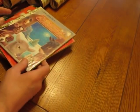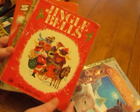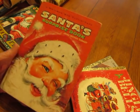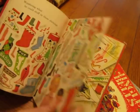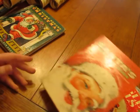The first group will be The Animals Christmas Eve Golden Book, Jingle Bells Golden Book, and Santa's Surprise Book, a Whitman Big Tell-a-Tale. This one is so cute. It has adorable pictures. I actually got 2 of these and I'm going to keep one to make a journal out of. So that's one set.